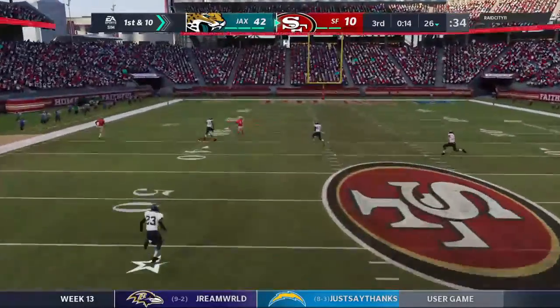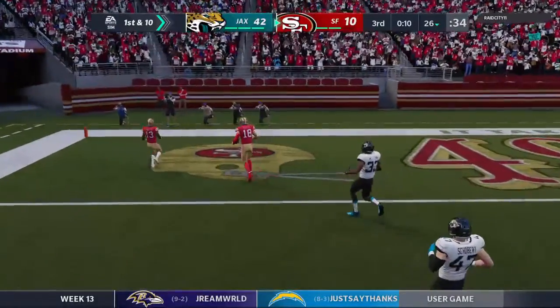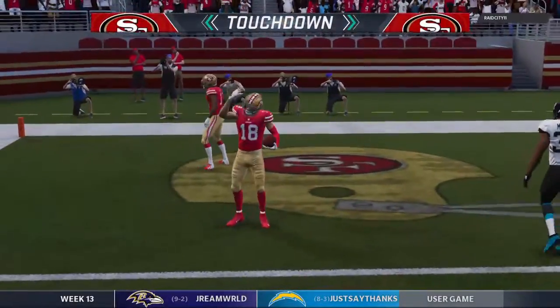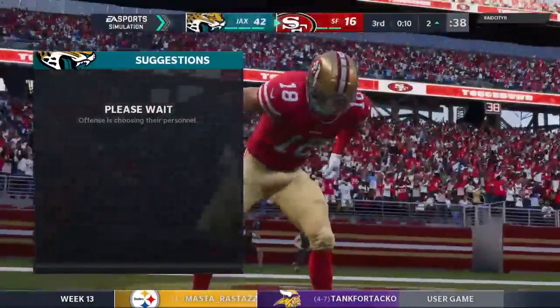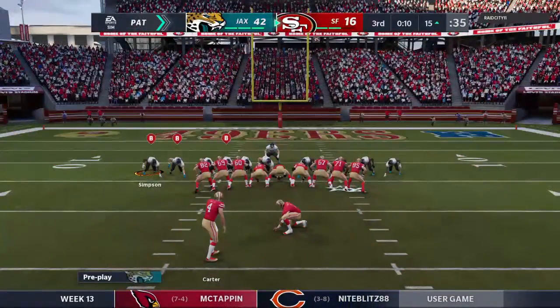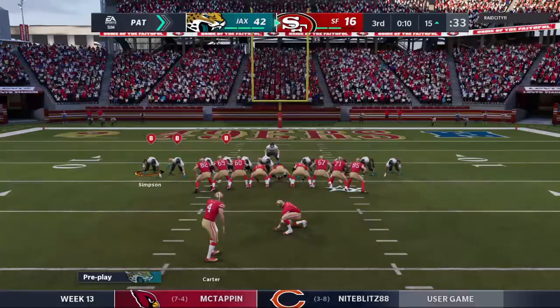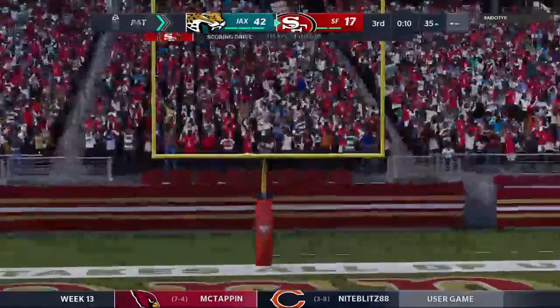He's going to air one out. It's caught inside the 25. Touchdown, 49ers. Dante Pettis, his 6th touchdown of the season. And the 49ers get a score closer. And correct me if I'm wrong, that was just a simple fly route, wasn't it? No, there's nothing to correct at all. You've got it down pat.